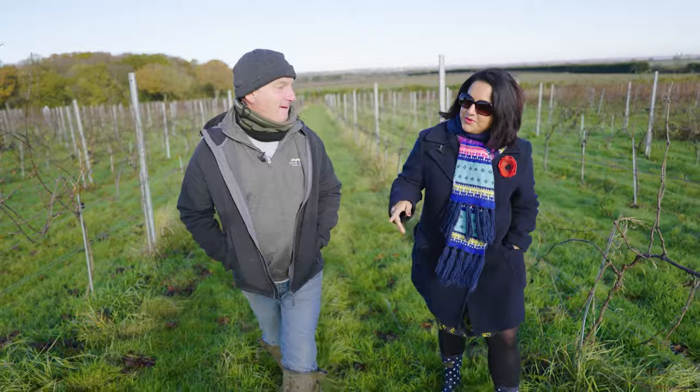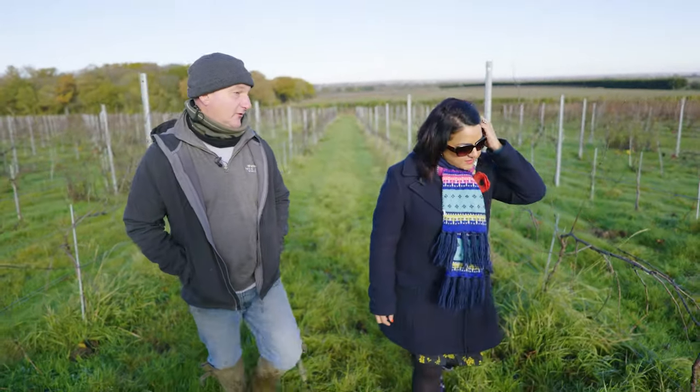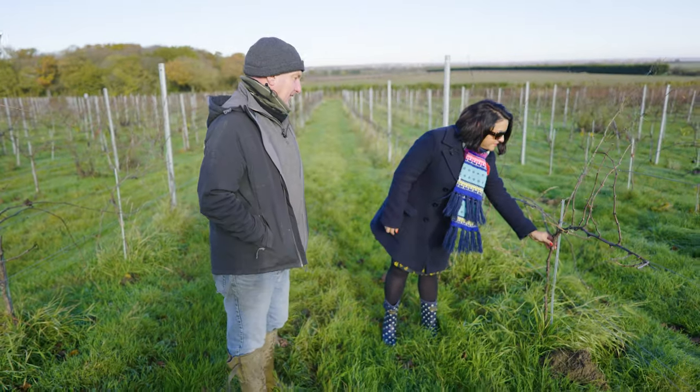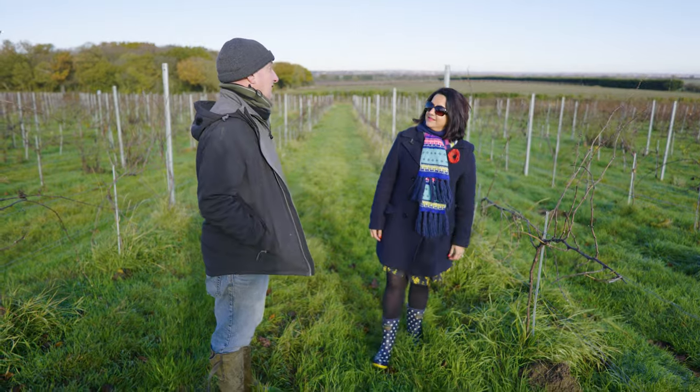So Andy, what do we have here? What are these vines? So this is some of our Pinot Meunier, which we planted 5 years ago now. As you can see, they're quite young. They're quite thin stalk, isn't it? Yeah, certainly for here at Newhall, this is quite unique because most of the vines we have are 20, 30 odd years old. Because obviously they're huge.